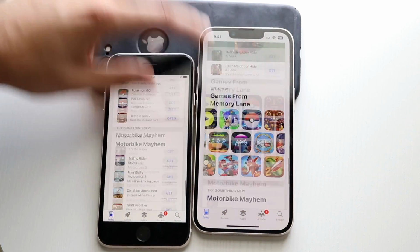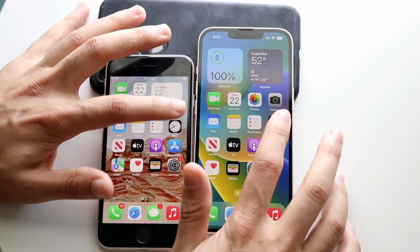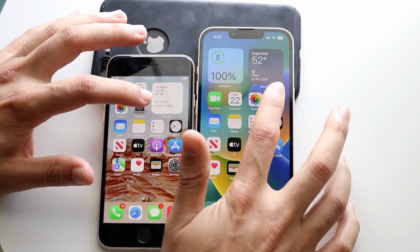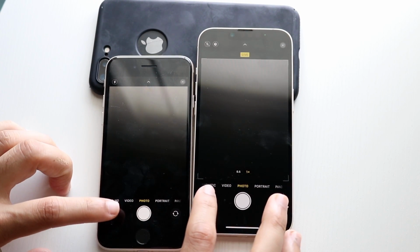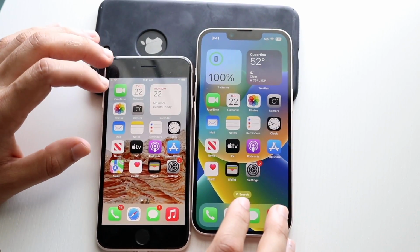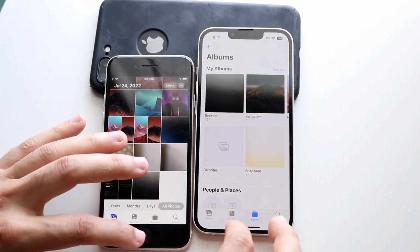Scrolling through, I don't know if there's going to be that big of a difference. Again, they're both at 60 hertz. Let's go to clock, 3, 2, 1. About the same thing. Let's do camera, 3, 2, 1. About the same thing too. Let's take a photo. And let's open up that photo. I think it was a little bit faster on the iPhone 14. Photos, 3, 2, 1. I honestly don't know which one's faster. It's kind of weird. Let's hop out of this one.